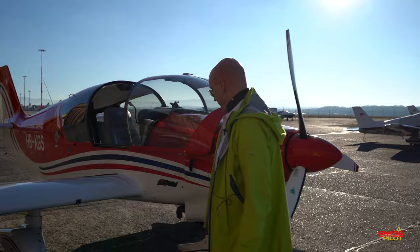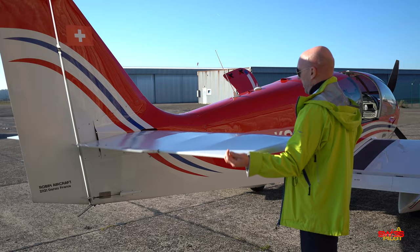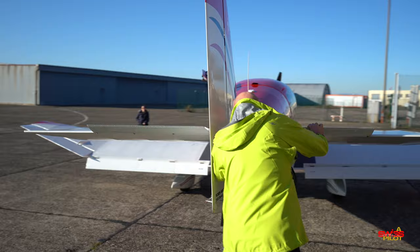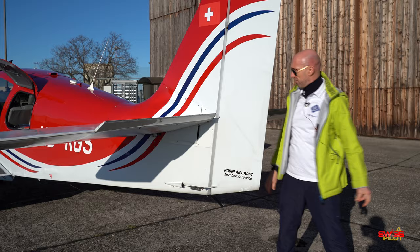Stall warning. Let's go to the elevator. I'll play consistently. Trim is connected and the rudder connected, fine. Okay.